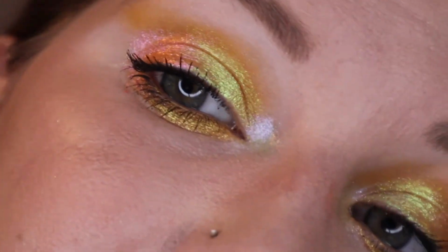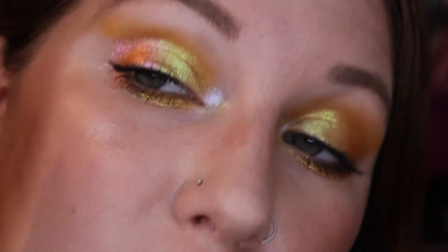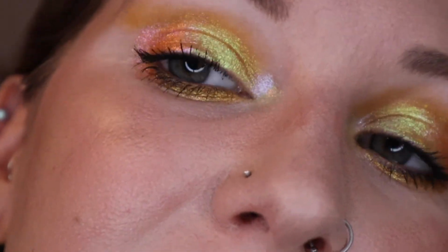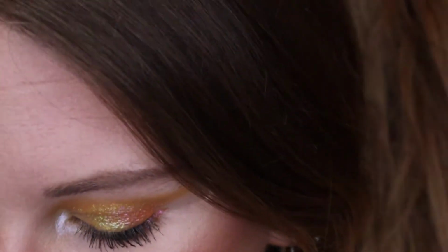I can really see the green in it. I don't know, I think it's really pretty. When I was putting a shade on my outer corner, it occurred to me that there's no green in this collection. I guess kind of the Peppermint Kiss, but that's not really a green. And I thought that was interesting that this collection looks so summery but there's not really a green in it. So I decided to use, I wanted to remember what it's called, but I don't.